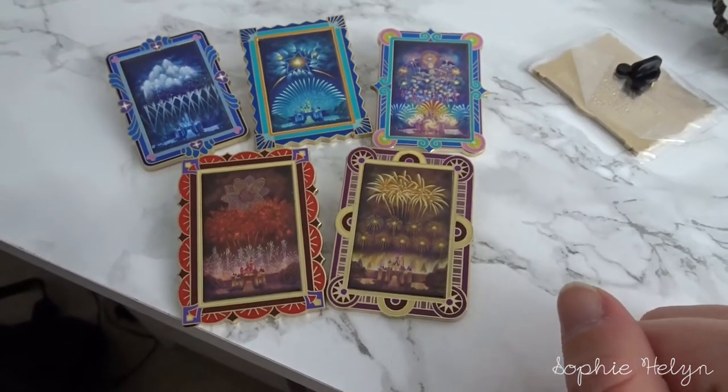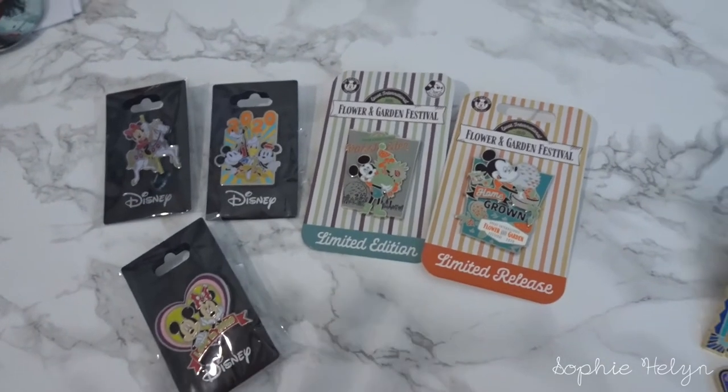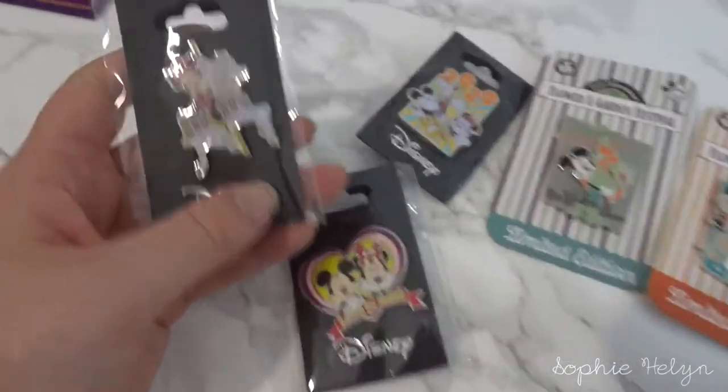So, yeah. So it is the next day, and I totally forgot to show you these 5 pins that my parents picked up, just because they weren't in the pin book, so I totally forgot. So we have 3 from Walmart and 2 from the Flower and Garden Festival. So let's start with the Walmart pins.